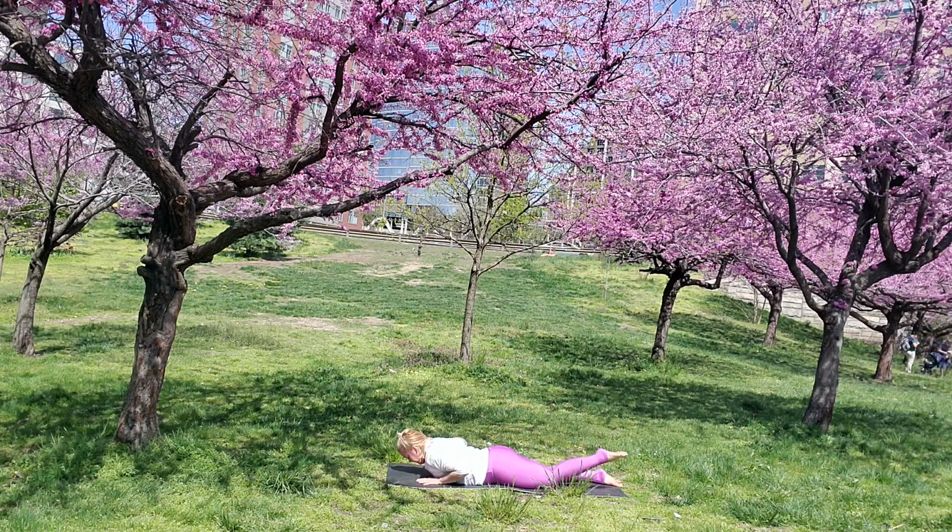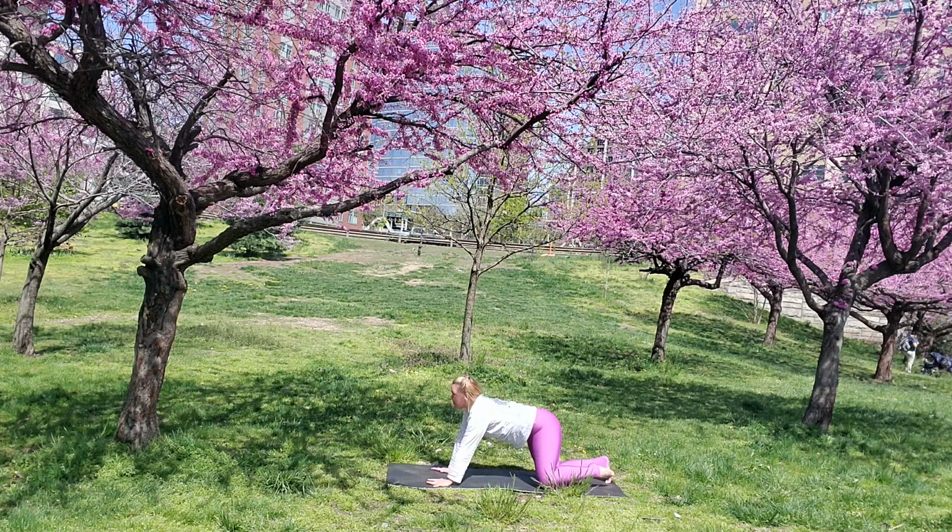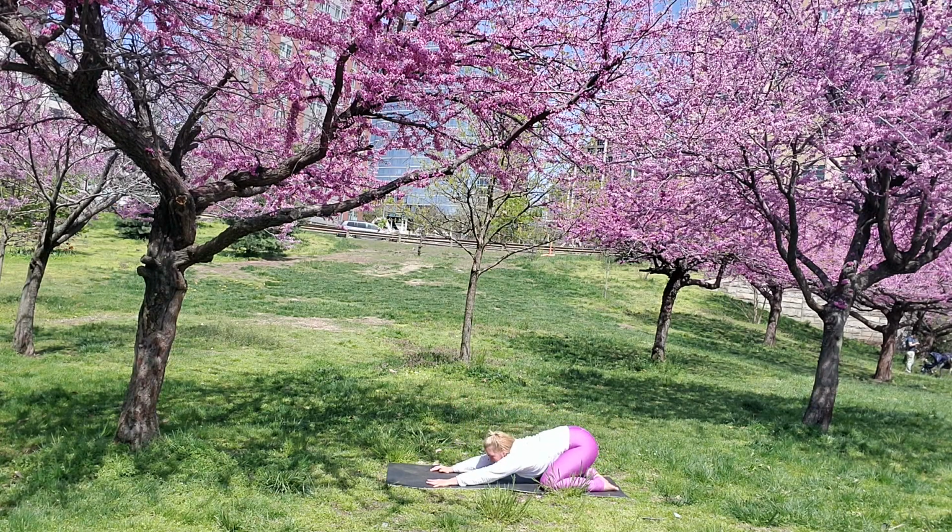Push yourself back to child's pose, balasana. So that's hips back to your heels, fingertips forward. If possible, rest your forehead on the mat. And if you're outside like me, just enjoy that spring sunshine on your back.